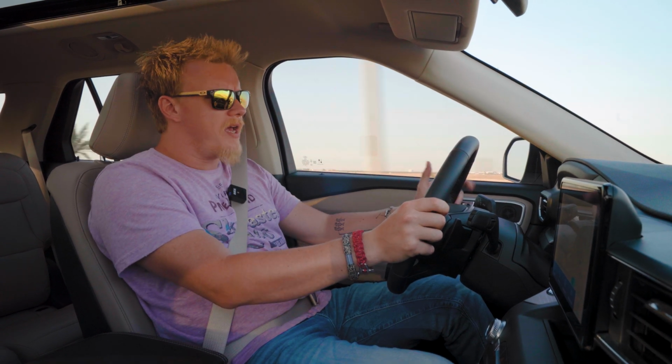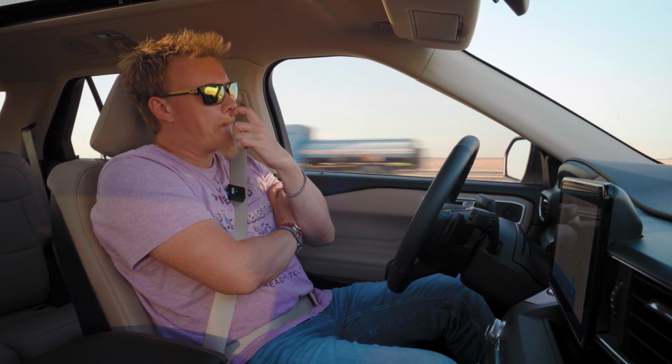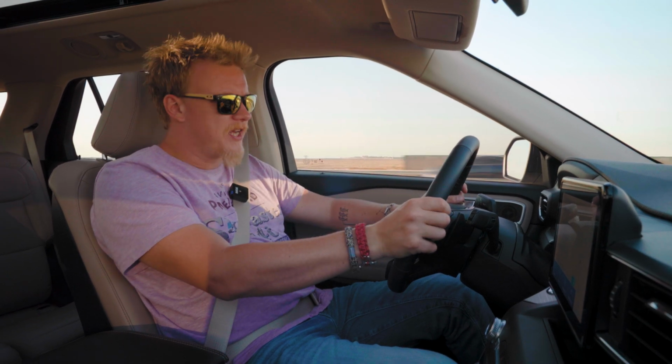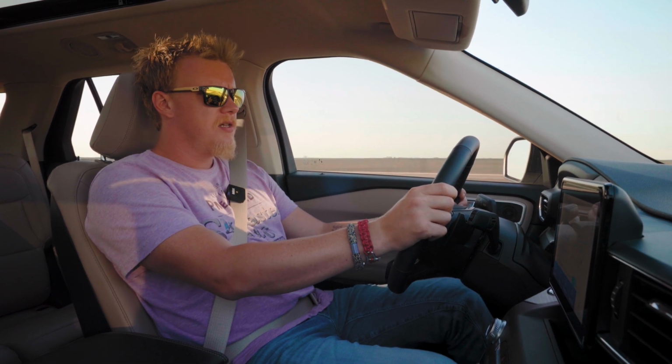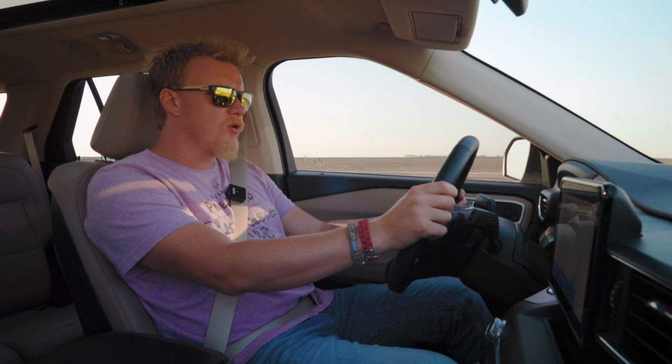As an example, I am on a highway. In theory, I could take my hands off the wheel and the car is turning by itself. Now granted, you should never take your hands off the steering wheel, never rely on technology to take you places, but for an entry-level model, that's a pretty good feature, and that's a pretty cool thing to have.